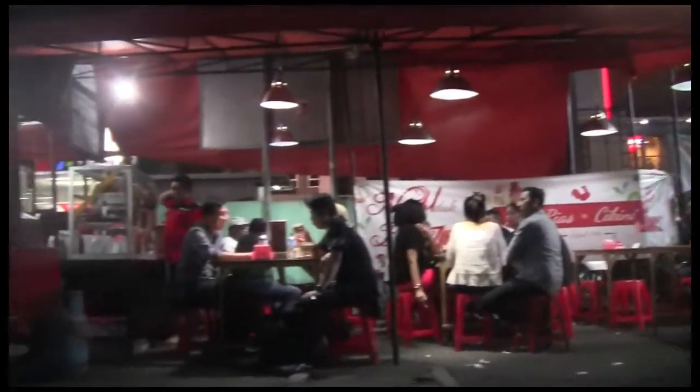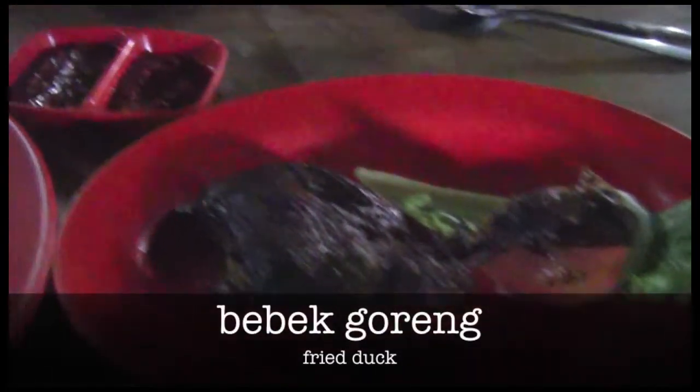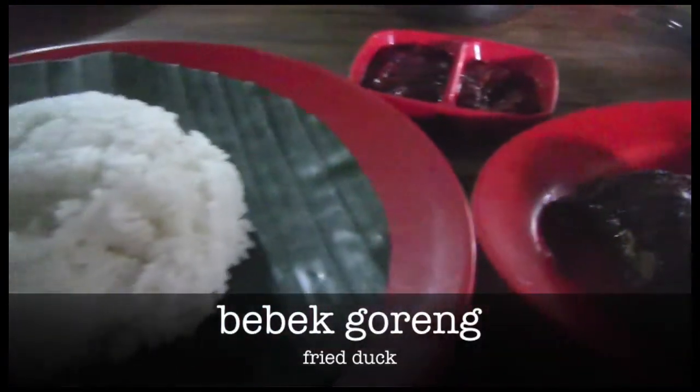Since we love hanging out in the streets, that's exactly where we'll go for dinner. There are tons of small open-air eateries. Grab a plate of bebek goreng, dip it in some chili, and you're good to go.